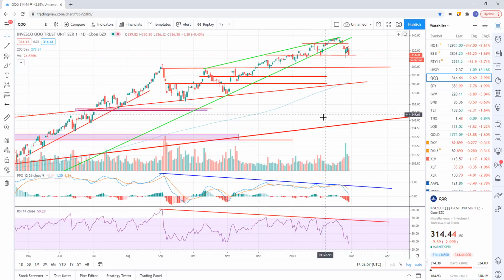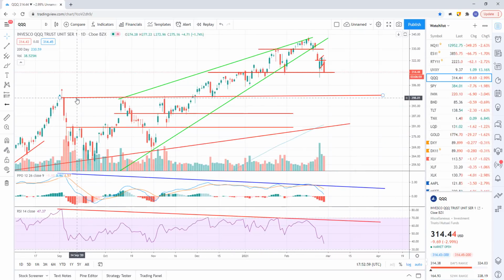SPY. Oh, and 300 on the Qs is really this level of support right here. You can see back here on the daily chart, it hit it as resistance, broke above it here, held it as support there, and then we were off to the races. Now you can see we're pretty much pointed straight down to it. So I think we're heading right down to 300. We might get there today. I don't know, that's pretty far, but it's possible. We'll likely get a bounce there, some sort of reaction.